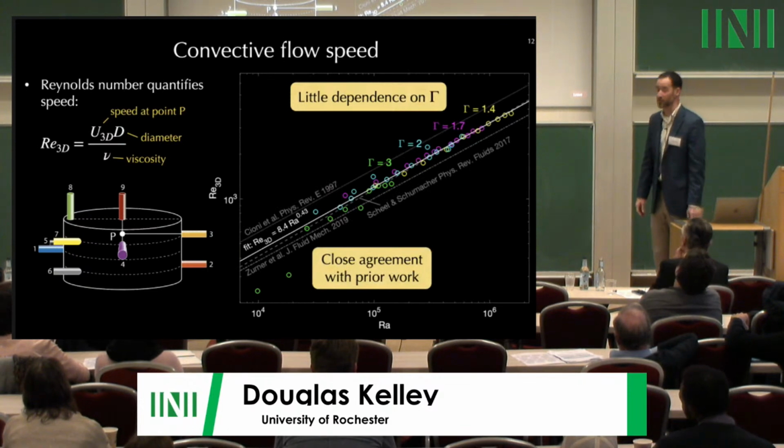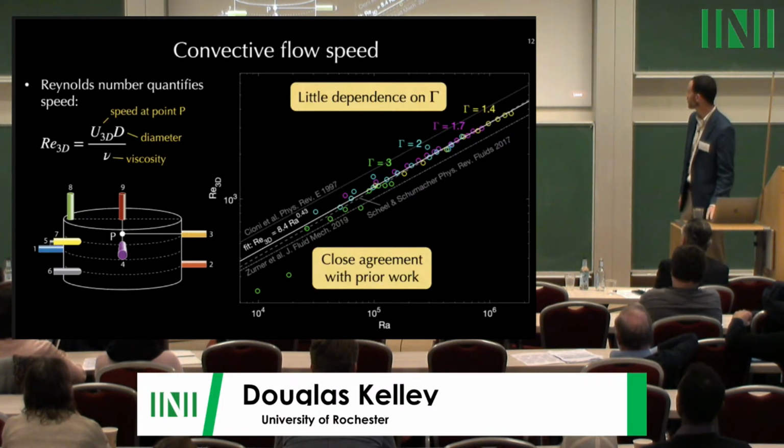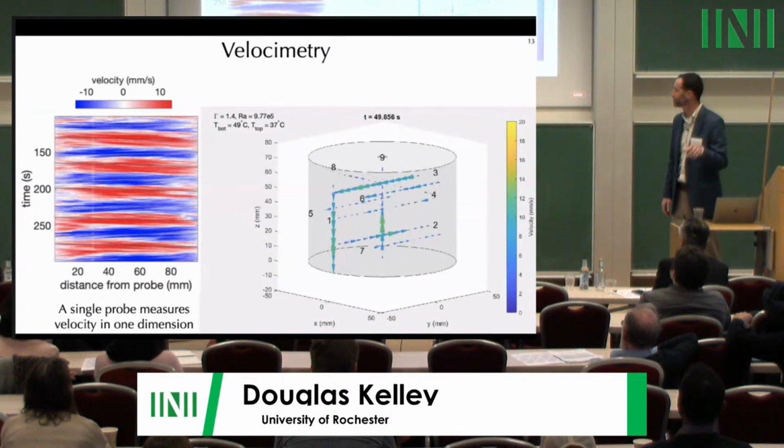That's pretty close to a number of prior studies and also pretty close to the 0.4 prediction from Allers and company theoretical. So that's good. That's a nice sanity check. But we did find it pretty interesting that aspect ratio just doesn't affect things much, at least for speed. It does matter for some other things.